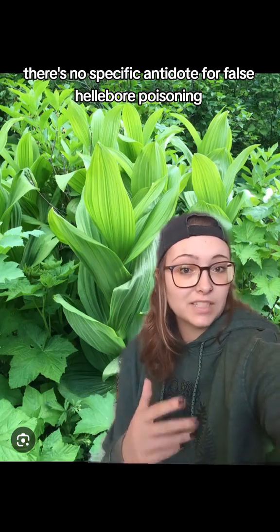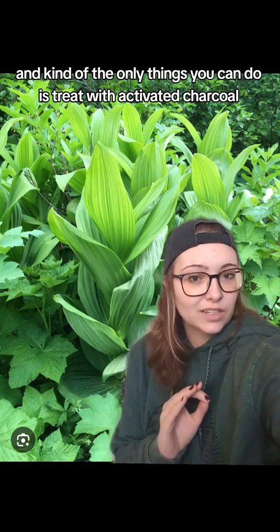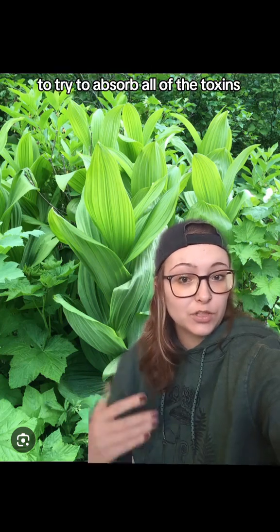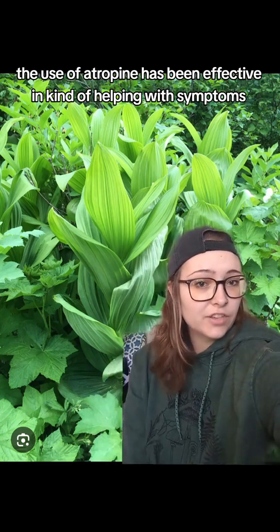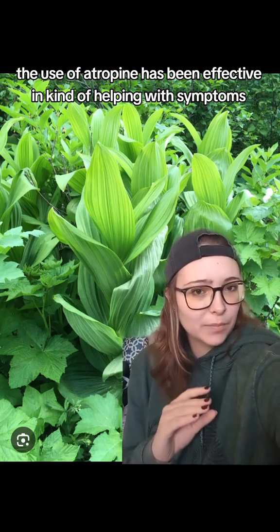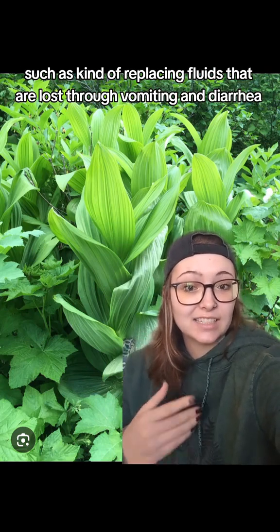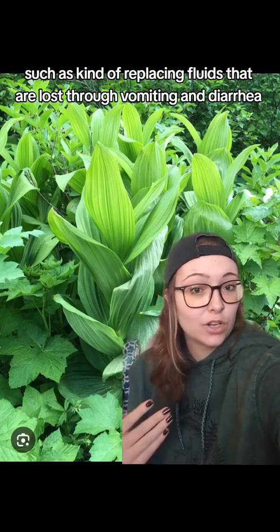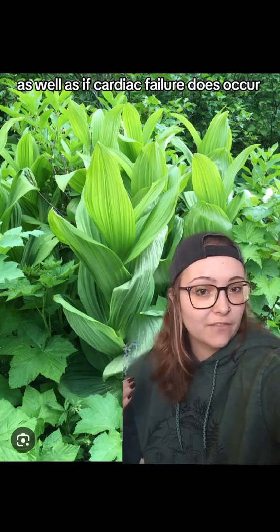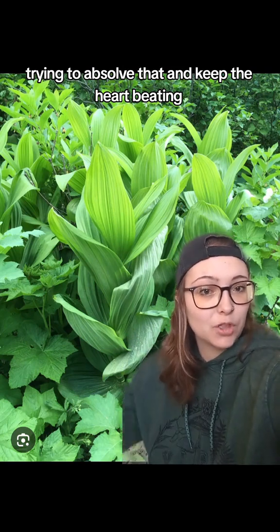There's no specific antidote for false hellebore poisoning, and the only things you can do is treat with activated charcoal to try to absorb all of the toxins. The use of atropine has been effective in helping with symptoms, but largely it is supportive therapy, such as replacing fluids that are lost through vomiting and diarrhea, as well as if cardiac failure does occur, trying to resolve that and keep the heart beating.